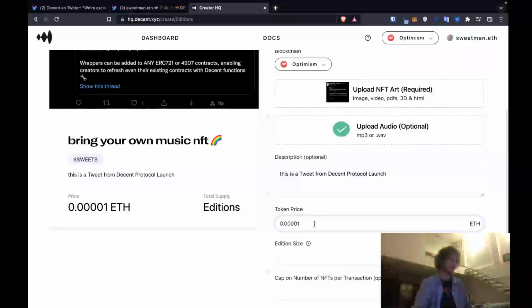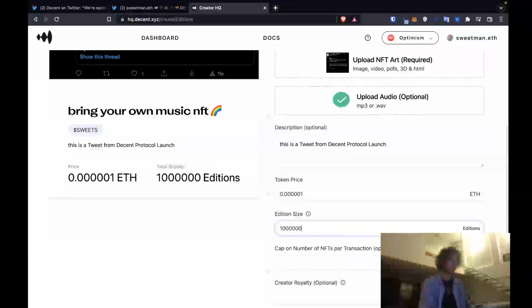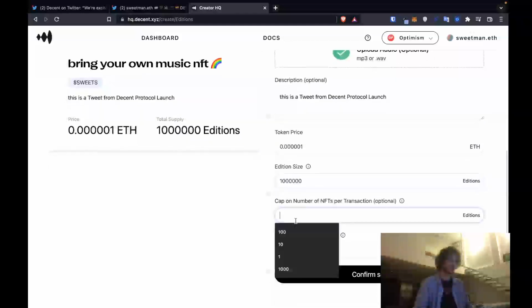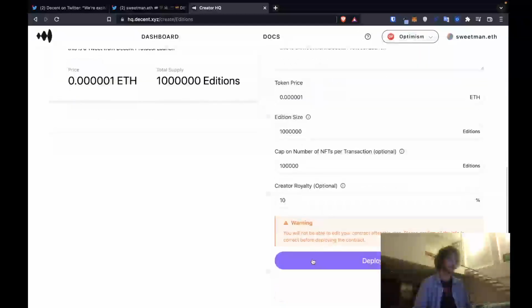Token price, we're gonna make this super inexpensive. Like, who even cares? Let's actually add another 0 in there because I just want people minting. We're gonna make this super big editions. There's not gonna be a cap, so I'm just gonna make that a big number. My royalty percentage, we're gonna make it 10. If people are trying to flip, let's get me my money.